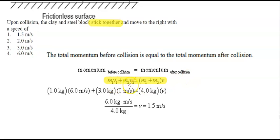m1v1 plus m2v2 equals m1v1 prime plus m2v2 prime, but v1 prime and v2 prime are the same, factoring them out as v, and adding the masses. Substituting the values, 1 kilogram times 6 meters per second plus 3 kilograms times 0 meters per second equals the sum of the two masses times that final speed we're looking for. Then we divide and we find 6 kilogram meters per second divided by 4, there's your 1/4, equals 1.5 meters per second.